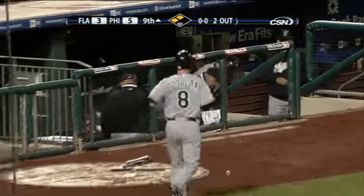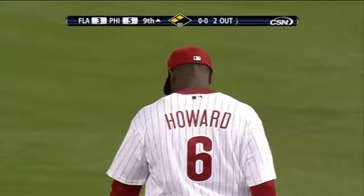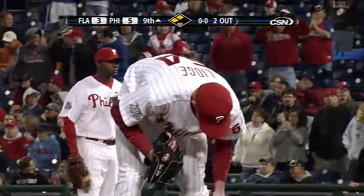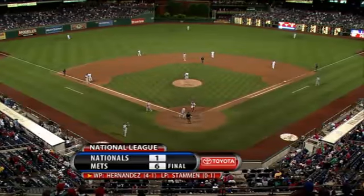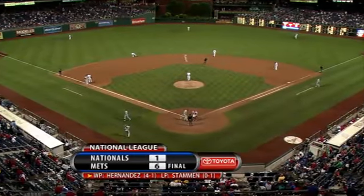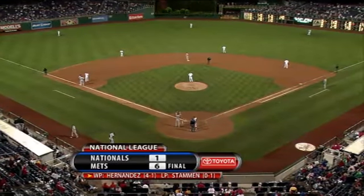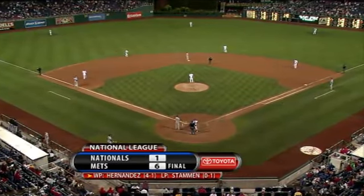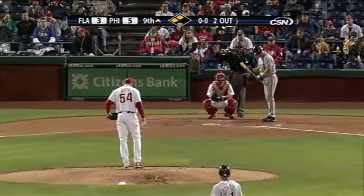The Phillies lead is down to 2, but they need just 1 more out. Coghlan scores from third, and now the tying run is in scoring position. On the Toyota Major League scoreboard, Livan Hernandez improved to 4-1 as the Mets defeated the Nationals 6-1. Freddie Gonzalez's squad was down 5-0 when this inning began.